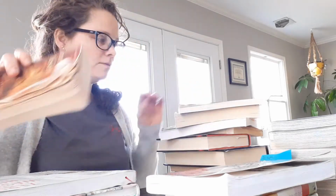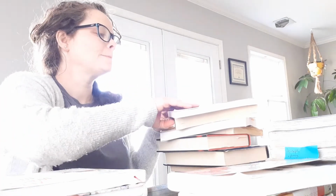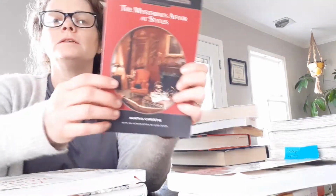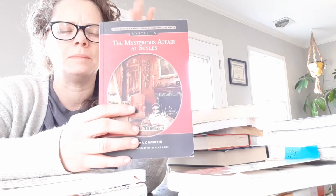Gotta keep my devotion books here. My husband got me this book, and I read almost the first chapter, but I'm not sure if I'm gonna keep it.